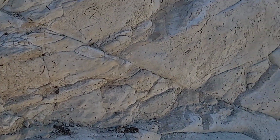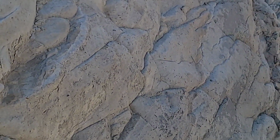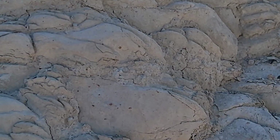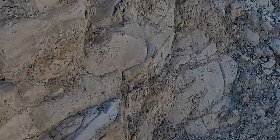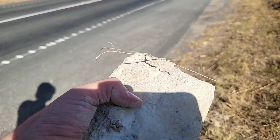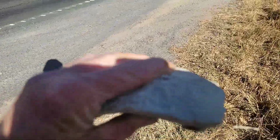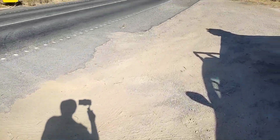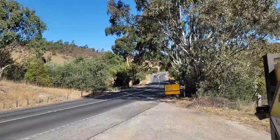So anyway, it's too noisy here. So hopefully I'll find another exposure of the Riddle Sandstone, because this actually looks quite interesting. I actually like this. Oh look, roadworks, you can go 40 k's an hour. And once you finish touching the actual siltstone, that's what your hands look like.